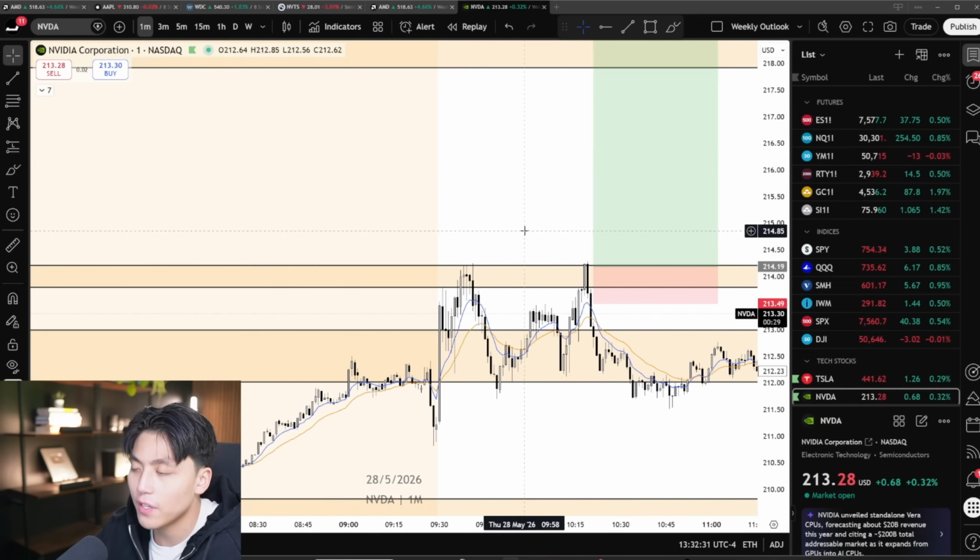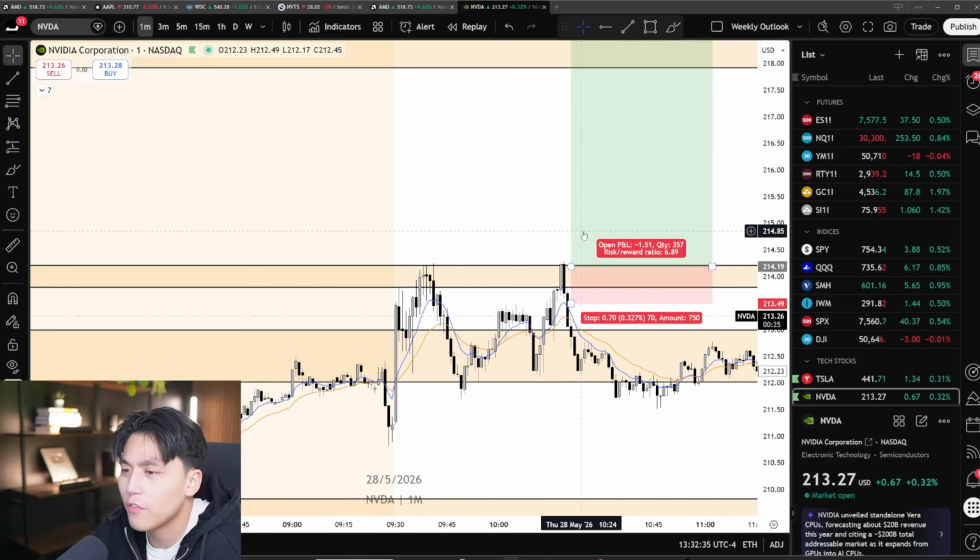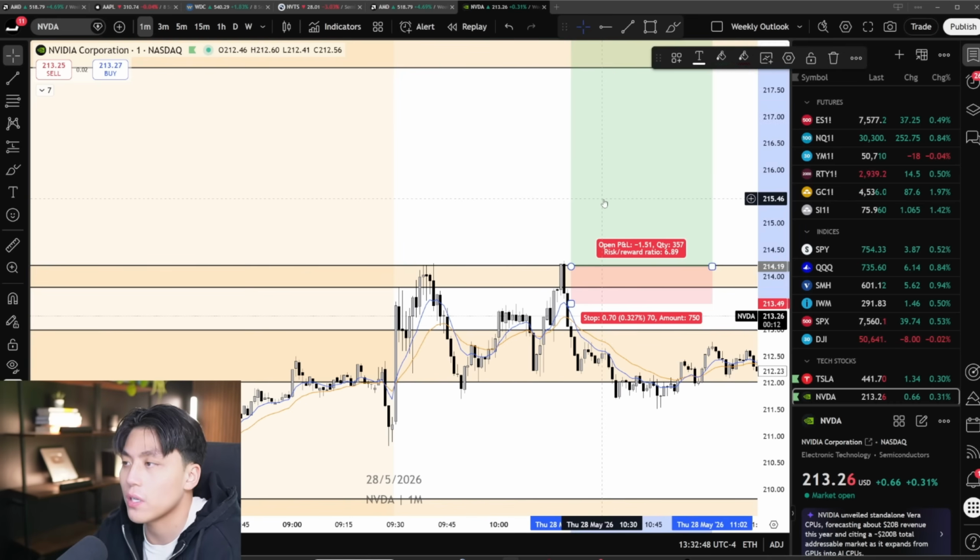And then for the Nvidia trade, this was actually a mistake on my end. I went for the previous day high reclaim and it never broke above or reclaimed back above that previous day highs and actually rejected. And this was a very quick loss, right? Within 2 minutes, basically immediately stopped out of this trade. So that was an L.